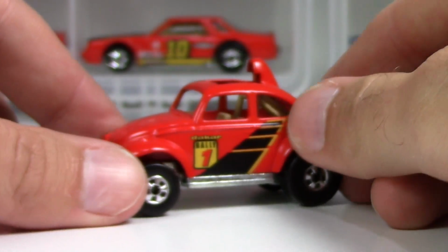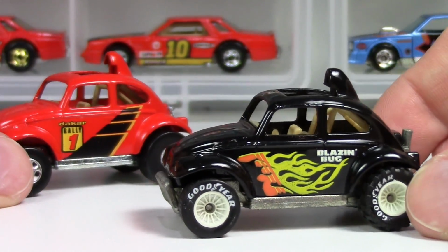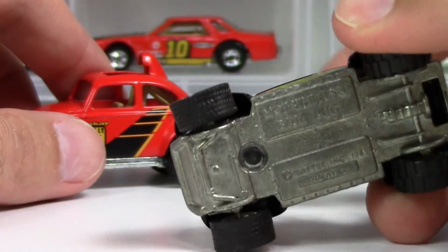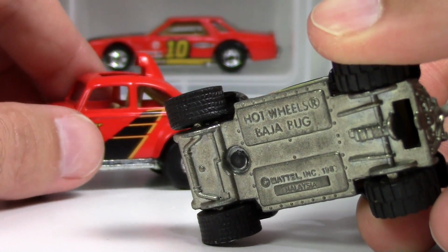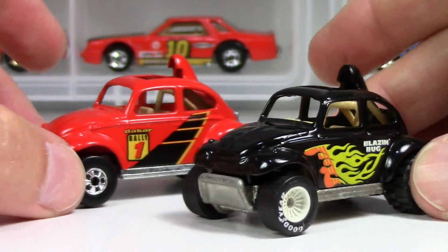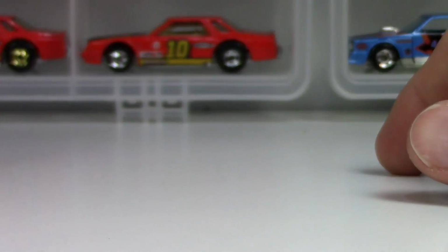Now there's tons of different variations of this Bug, as a lot of you know. The only other variation I have is the Real Rider Blazing Bug. They look pretty good side by side. But this one actually says Baja Bug on the base. It's a Malaysia base, and this one doesn't. It's an India base, but I don't know. Pretty interesting, but there's tons of variations of this Baja Bug out there, and I'm sure I'll continue to track them down.